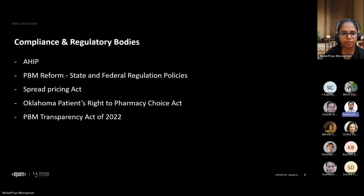The latest act in PBM is the PBM Transparency Act of 22, which prohibits unfair or deceptive pricing practices, and it also has a control on the incentives, so that fair incentives are paid and transparent PBM practices are followed. It mandates transparency. So these are some of the compliance or regulatory bodies of PBM.